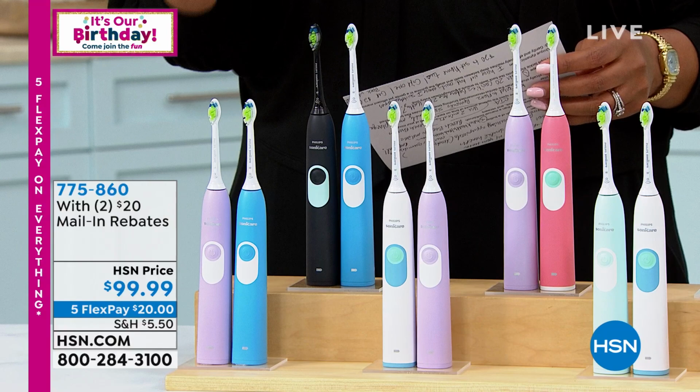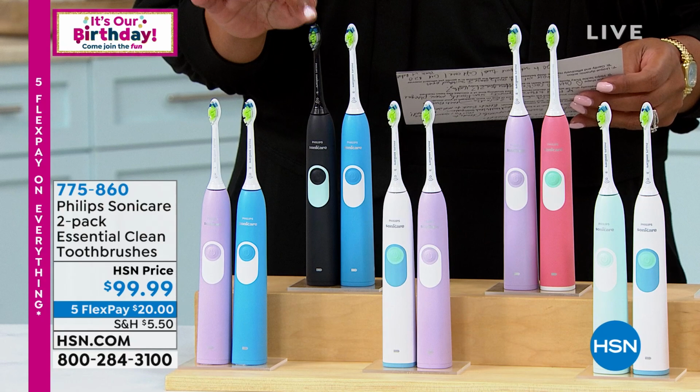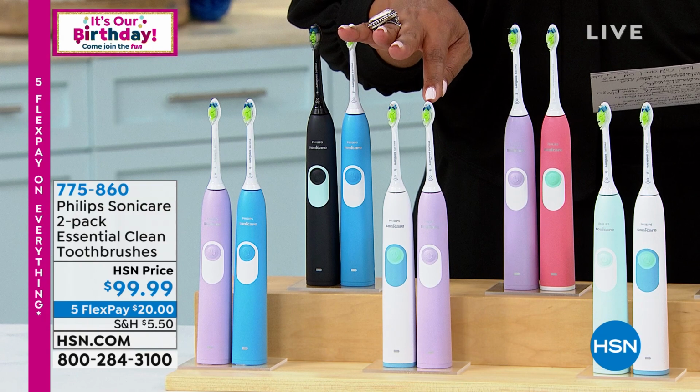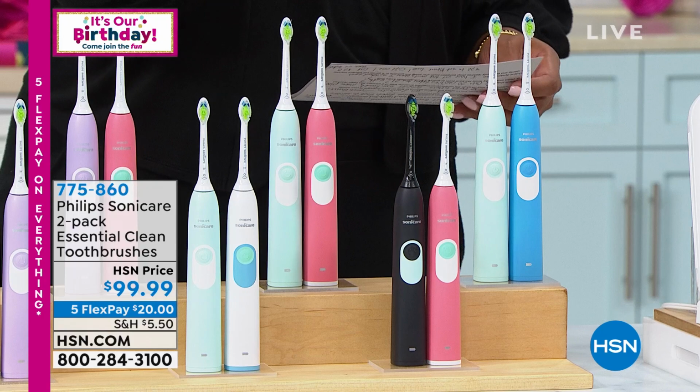I'm going to go over the colors for you real quick. You can choose either the purple and the blue, the black and the blue, the white and the purple, which we're calling a violet, and kind of like a pink. We also have this beautiful green and pink, green and blue. You see all the colors, the black and pink and the mint and white. So have fun with picking the colors.